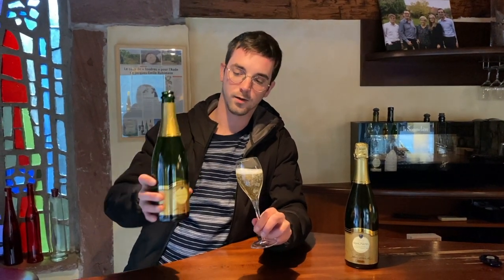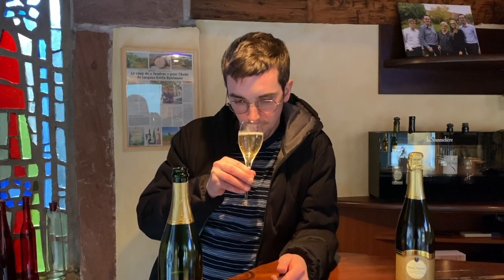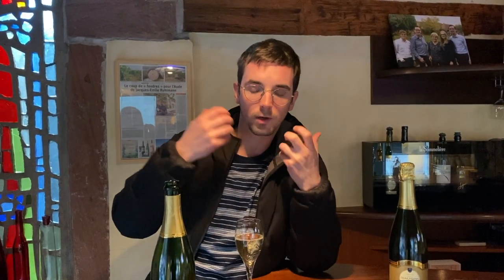So what we like in this Crémant is that we want to have very fine bubbles. On the nose it smells of notes of pear, apple. You also have a smoky nose, and then in the mouth, it's very aromatic, very pleasant. You have the very fine bubbles that go all around your mouth, and then you have this nice acidity that comes from the Riesling to make this Crémant a very elegant wine.